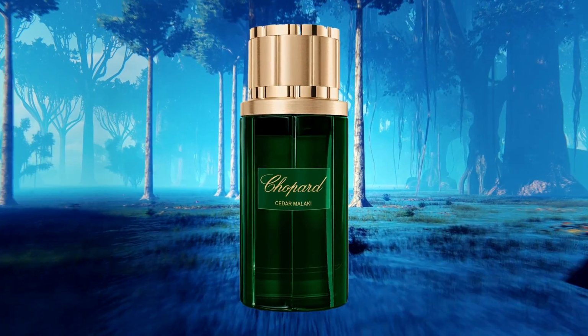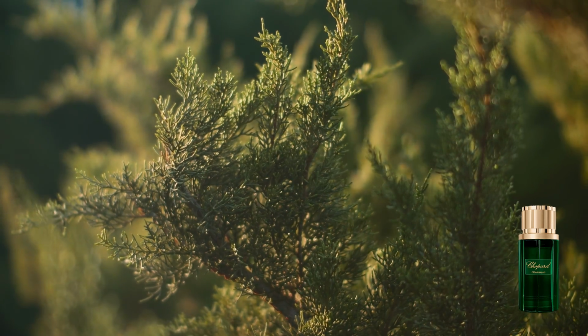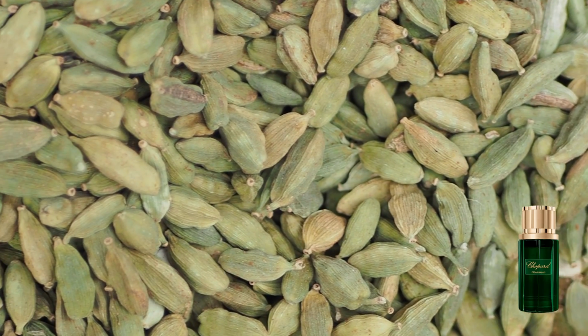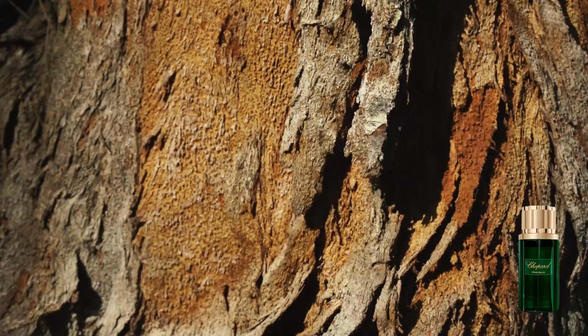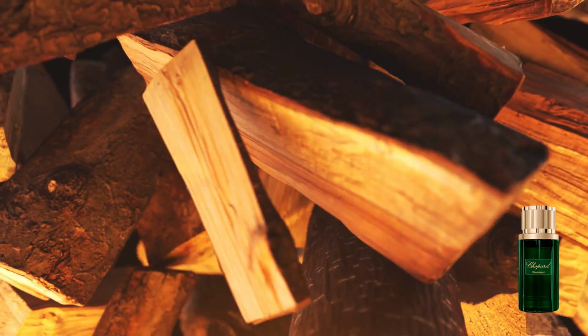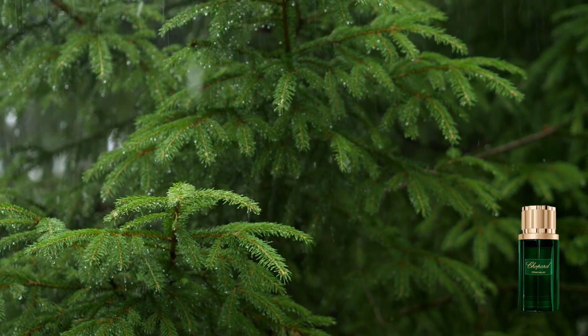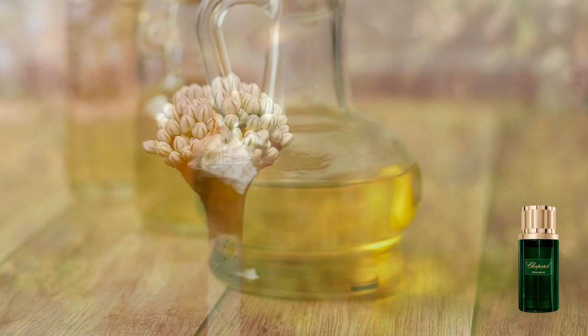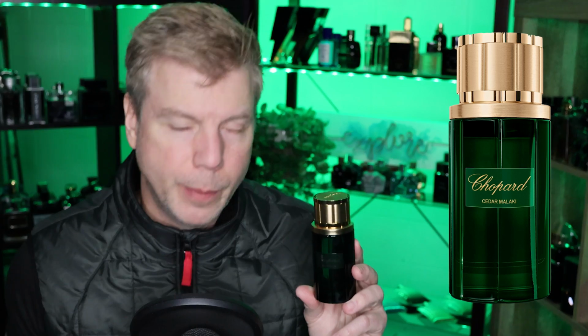Chopard Cedar Malaki features top notes of grapefruit, cypress, sage, cardamom, and lavender, with heart notes of Lebanon cedar, Virginia cedar, and Atlas cedar, and Nootka cypress. Resting on a base of tonka bean, cypriol, and labdanum. So pretty comprehensive formula, and I really appreciate the fact that they release pretty much all of the notes, or at least it looks like they're releasing all of the notes instead of just the highlights, which is the trend nowadays.